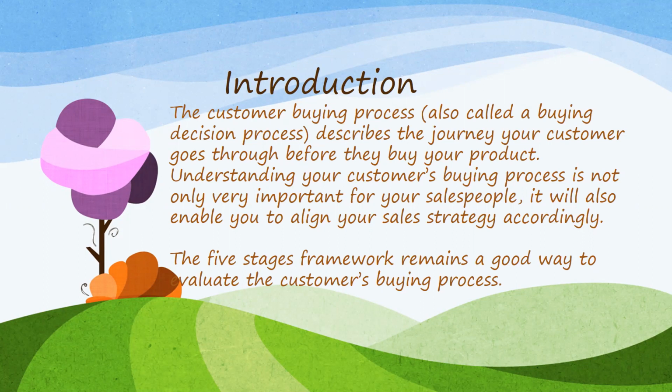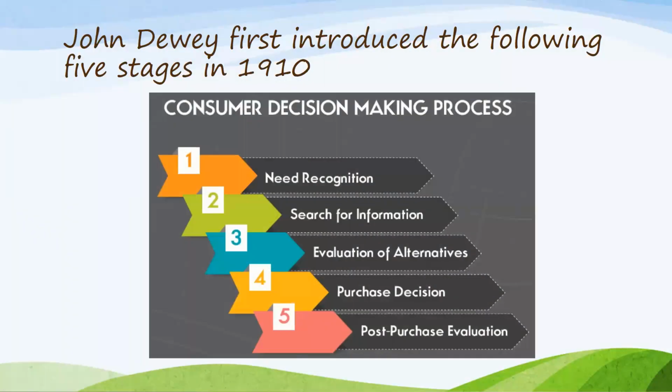Basically, a consumer passes through five stages to reach a buying decision. This model was given by John Dewey in the year 1910. He was the first person to introduce the concept of stages in the consumer decision making process which an individual might pass through. So basically it is classified into five stages.